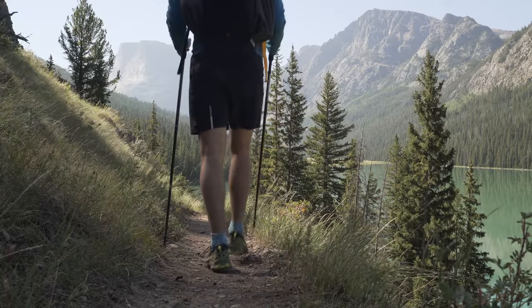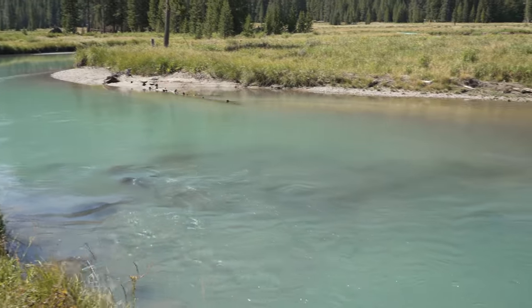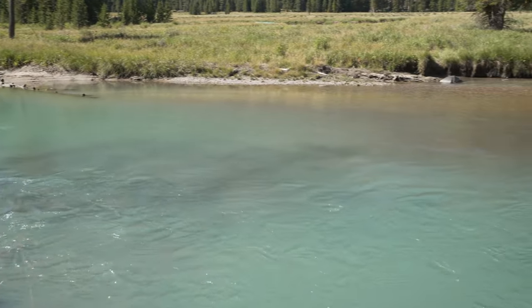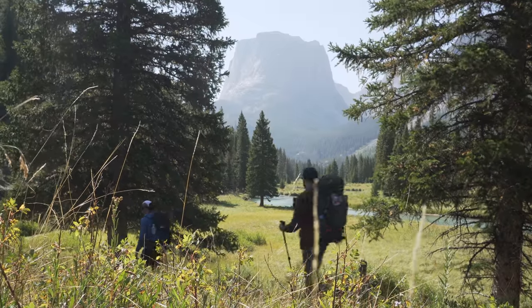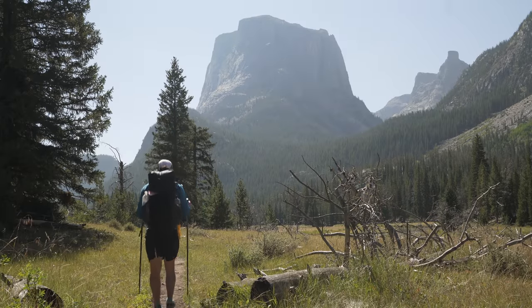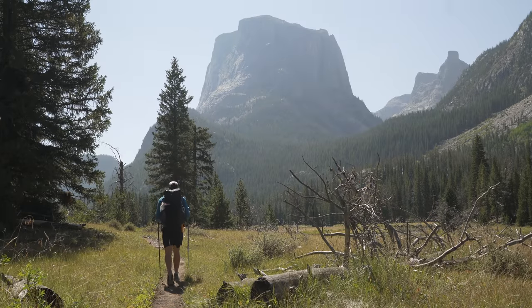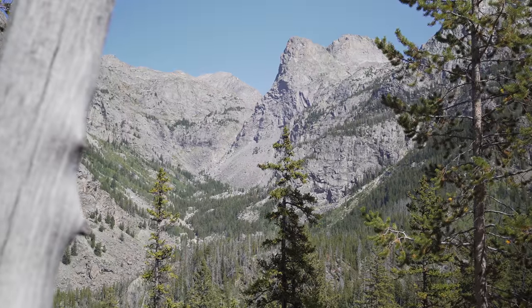Our route would begin in the Green River Valley, whose namesake river flows down from the mountains and glistens a beautiful teal while Square Top Mountain looms large in the distance. We had about a week to hike 80 challenging miles through the heart of the Winds, from the northern to the southern reaches of the range. What was sure to be a great adventure.